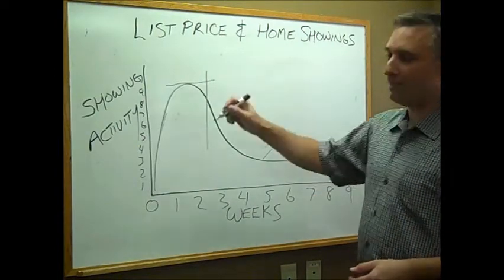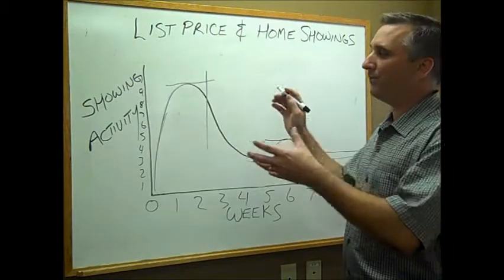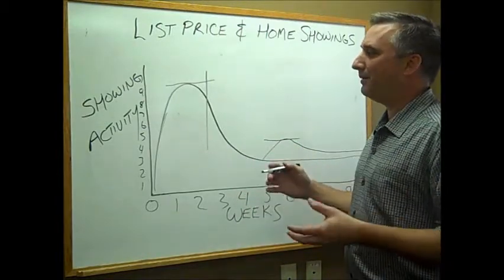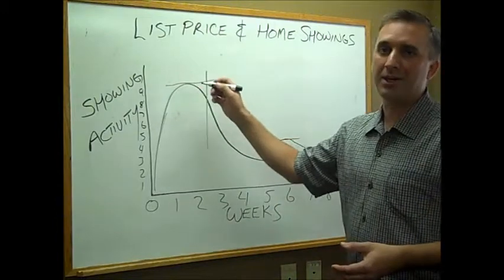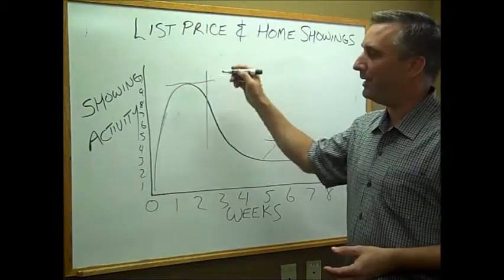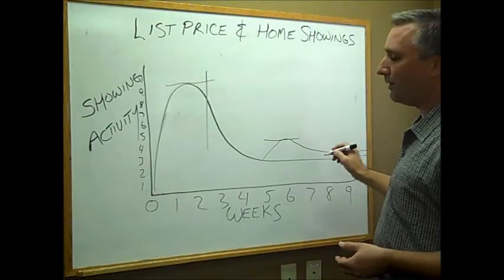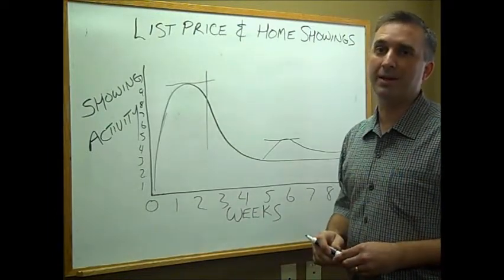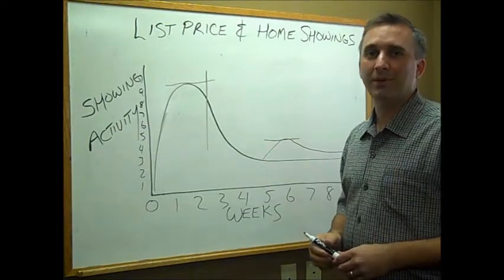So it's very important to get your price right at first, and if you must leave a little bit of room for negotiation, just make sure that this number is still an attractive number for people to consider the house here, because we don't want to be over here. We're never going to get this kind of enthusiasm for the listing that we did coming out of the gate. So get the price right, right out of the gate.